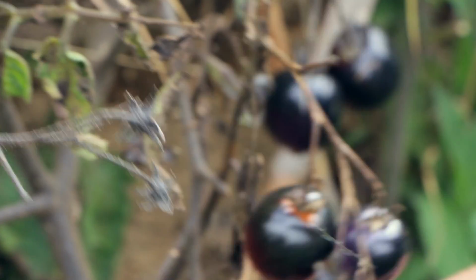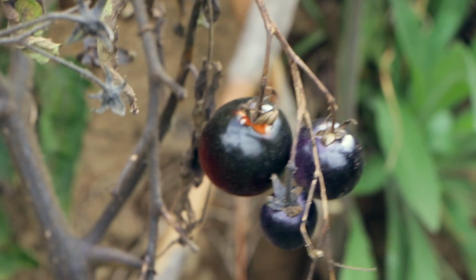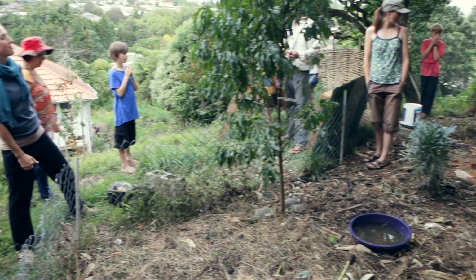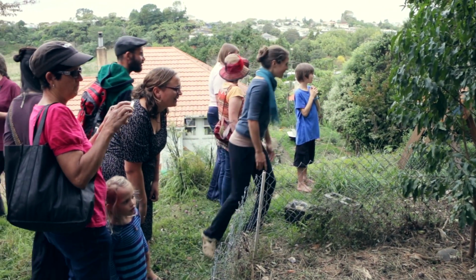Oh wow, what is that? A black tomato. I've never seen a black tomato. Oh, she looks really healthy.